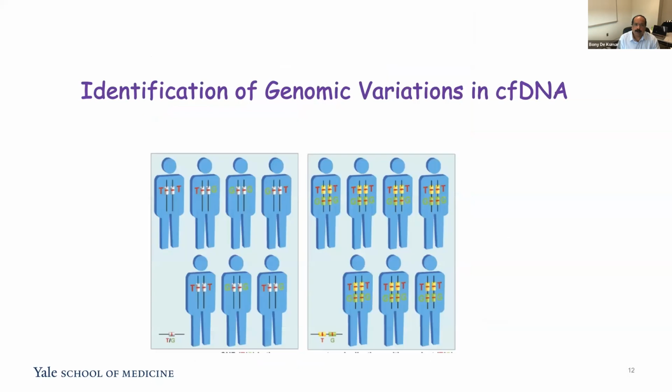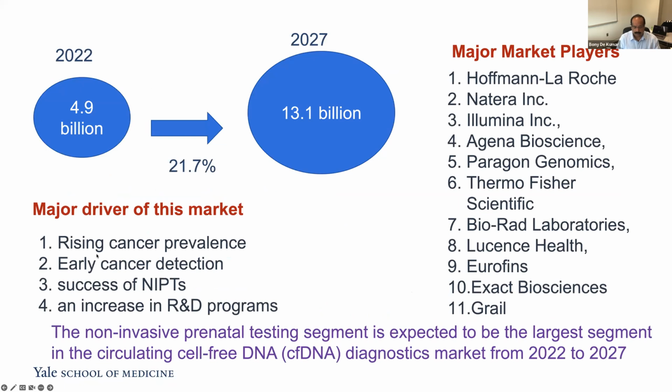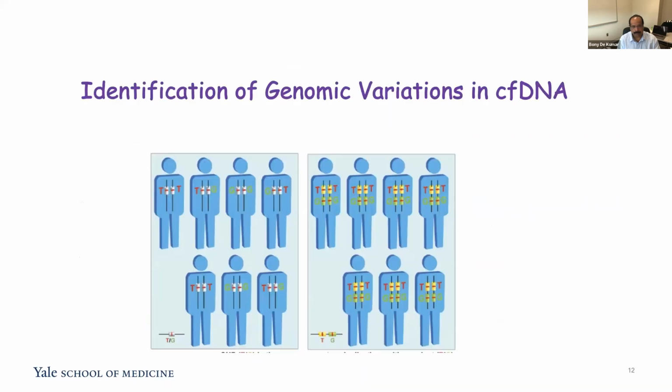So with that, as I said, all these 3 problems, like low yield, we have taken care of using very specialized techniques. For this one we use duplex sequencing, and for the purity, we now know that the protocols are optimal to get highly pure cfDNA.